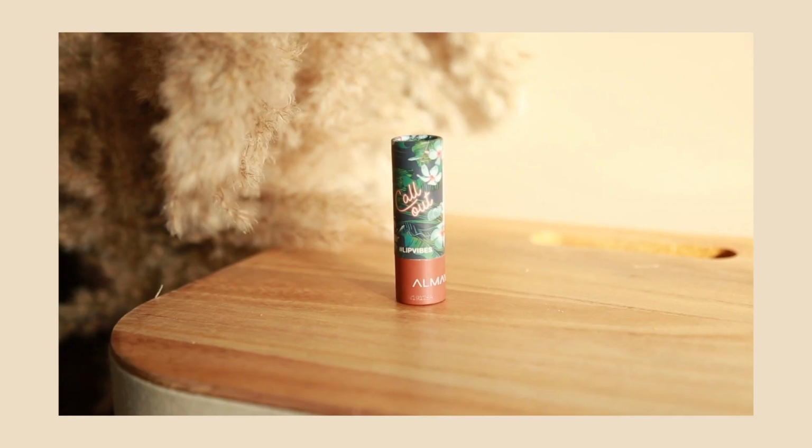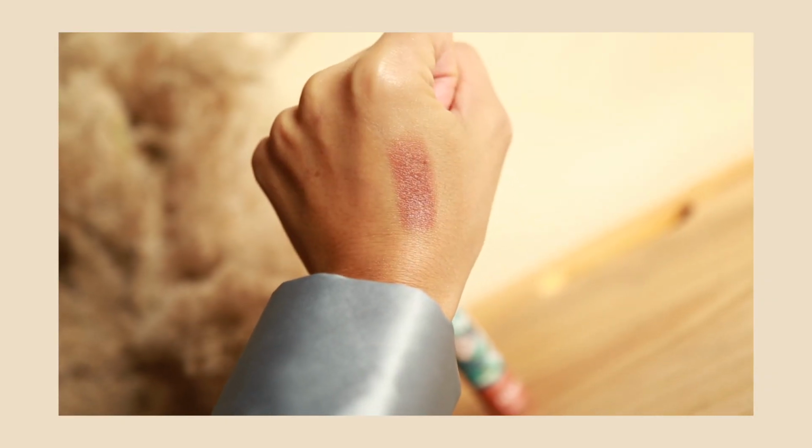My favorite lipstick of the year was the Almay Lip Vibes in Call Out. It is like the perfect everyday creamy brownie nude that doesn't make you look dead. You still look fleshy and alive.